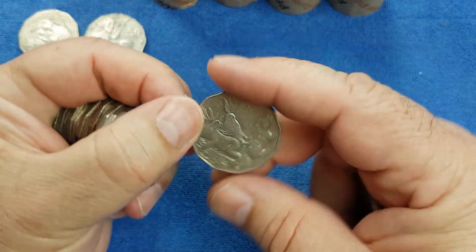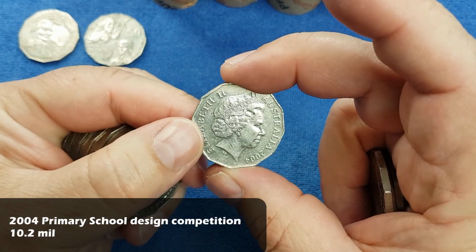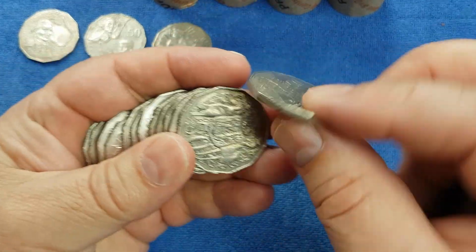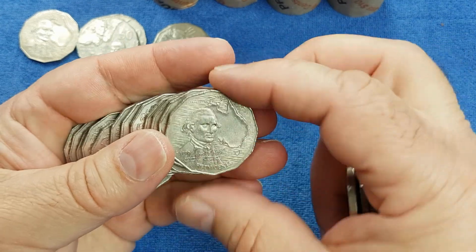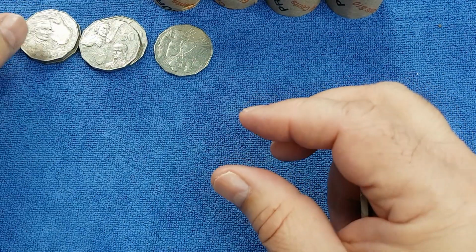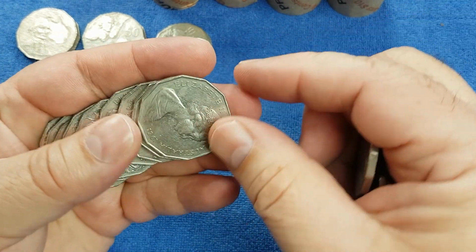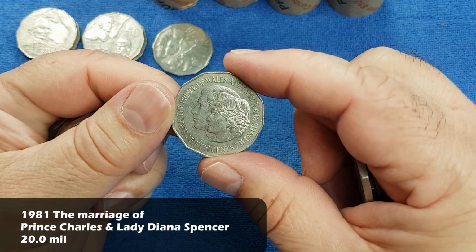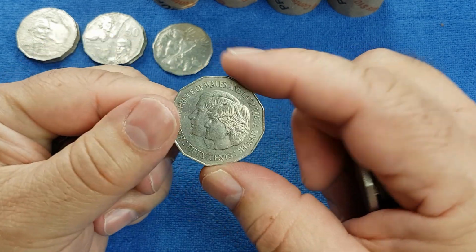And we have a 2004 primary school competition winner for a 50-cent piece design. Very nice. And another Bass and Flinders. And another Captain Cook. Well, there we go. It's Explorer Central here in this first roll. 1981 is the marriage of Charles, Prince of Wales, and the Lady Diana Spencer. 1981.